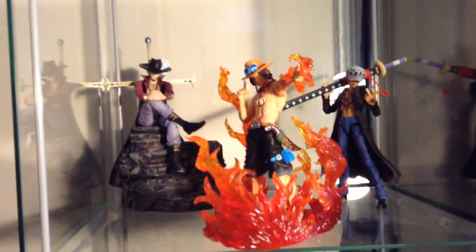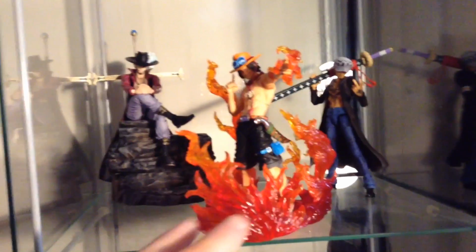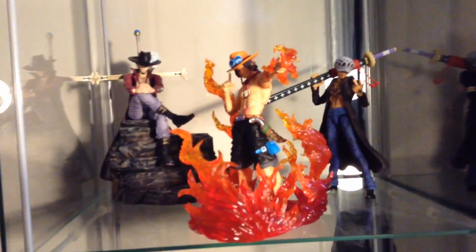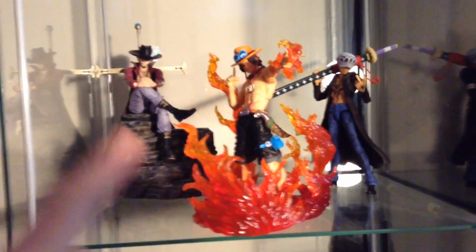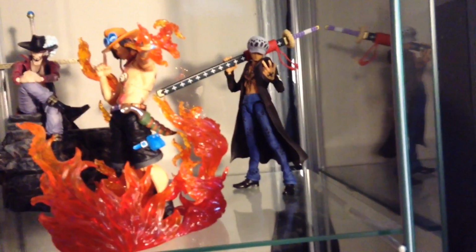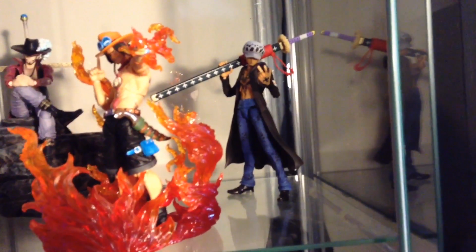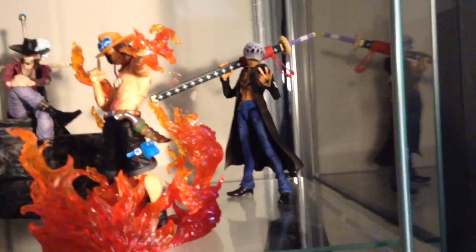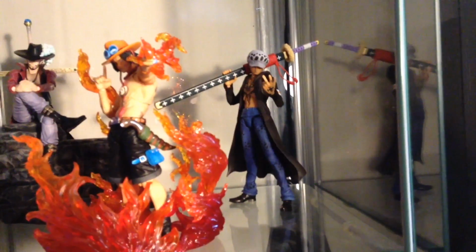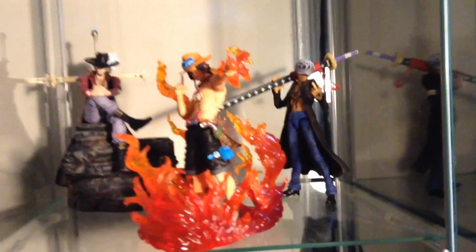I think they killed it with this figure. And then the flame effects are the Tamashii Nations burning effects, the red ones. They fit in perfectly with Ace, and they do with Sabo as well. And then over here in the back, we have the Variable Action Heroes Trafalgar Law, which is a great figure, but it's not one of the best in the line, but it's still a cool piece to have. So that's my one shelf of my One Piece figures.